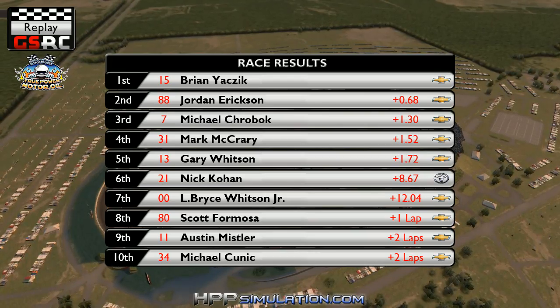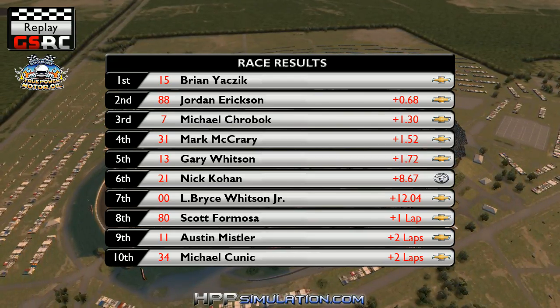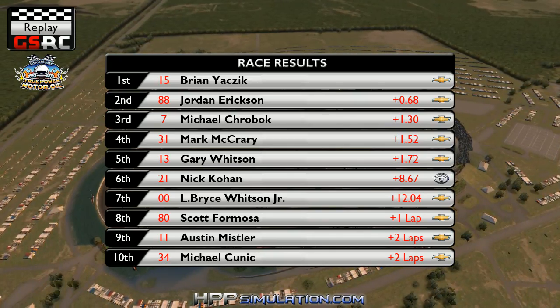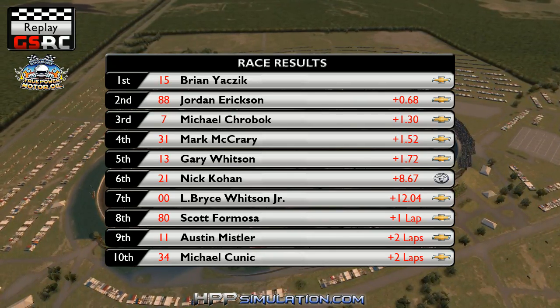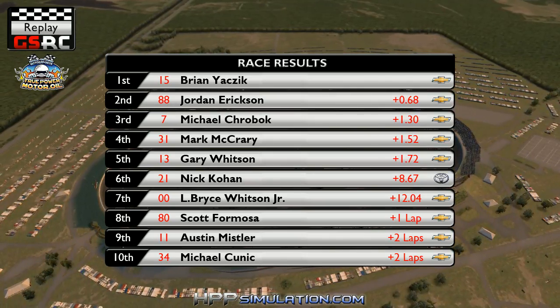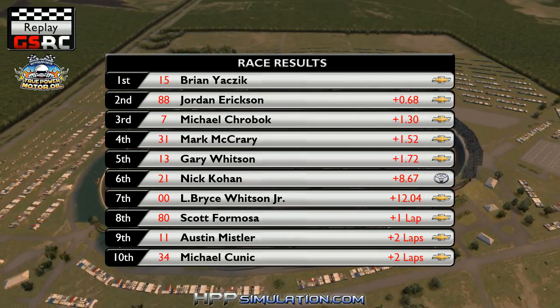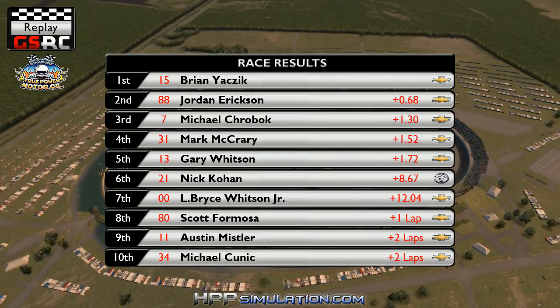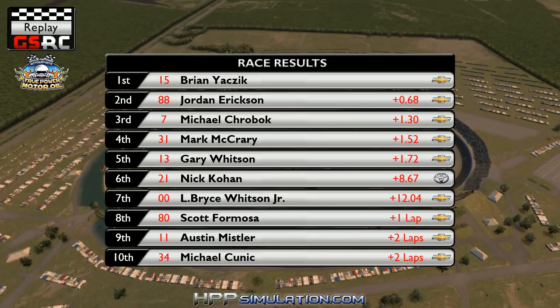Bryce Whitson brought his damaged truck back home there in 7th position, probably had a bit of engine damage after that last incident. Scott Formosa placed 1 lap down, in 8th position. I almost wonder if he ran out of fuel there at the end. And 2 laps down we got Austin Missler, who is one of the drivers knocked out of the pursuit, and then Michael Koenig rounding out the top 10.